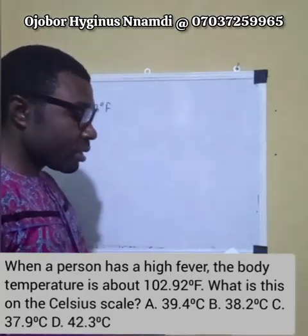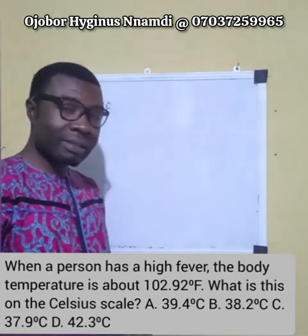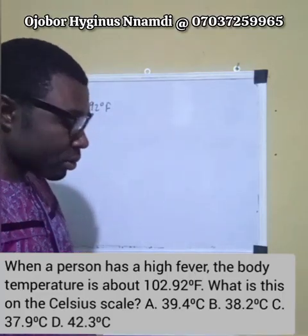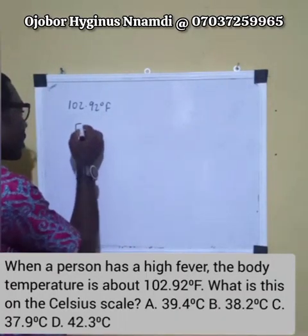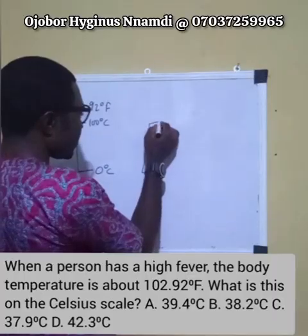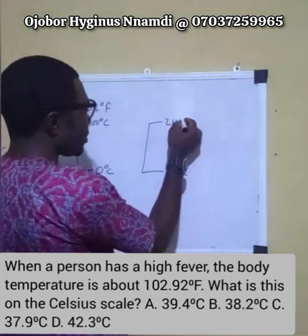When a person has a high fever, the body temperature is about 102.92 degrees Fahrenheit. What is the Celsius scale? We have option A, 39.4 degrees Celsius, B, 38.2 degrees Celsius, C, 37.9 degrees Celsius, and D, 42.3 degrees Celsius. What we will do is, we know that the Celsius scale has the upper fixed point at 100 degrees Celsius and the lower fixed point at 0 degrees Celsius. And in the Fahrenheit scale, the lower fixed point is 32 degrees Fahrenheit and the upper fixed point is 212 degrees Fahrenheit.